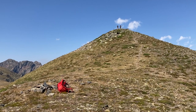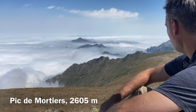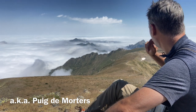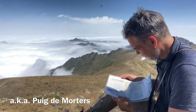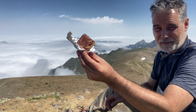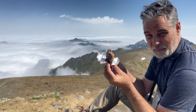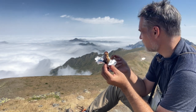The Pic des Mortiers. So we're here on the Pic des Mortiers, and I'm gonna go down there, past that snow patch, down into the valley de l'Orlu. In the meantime, I'm gonna eat my last peanut butter and chocolate snack. Good for energy, not too melted, homemade, energy rich.